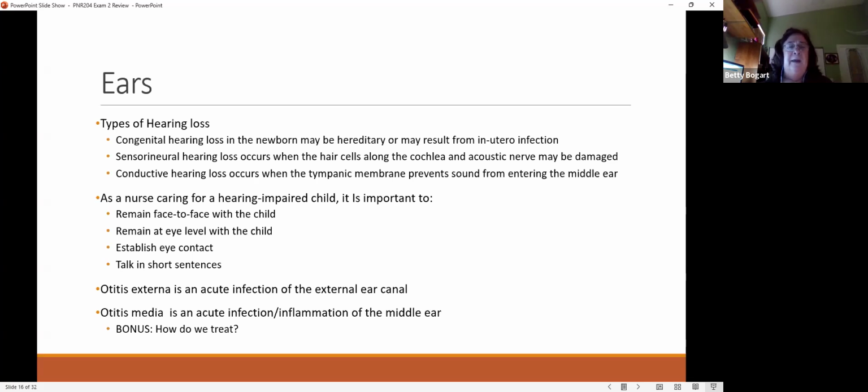Now, what would you do for a hearing impaired child? So they can't hear, but they can see and they can talk. Make sure that you're looking at the child face to face. They can't hear, so they can see your lips moving. Eye level with the child. Again, we don't want to be above them. That's part of our initial assessment on them. Look at them in the eyes and talk in short sentences. And do not yell. Okay? Maybe they can hear slightly, but that yelling over emphasizes the way that you're talking. Just talk normally. Don't try to over exaggerate. Little short sentences.